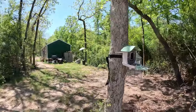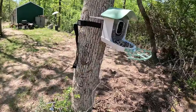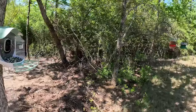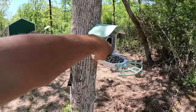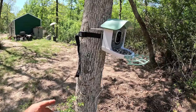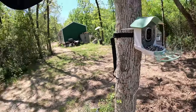I've got the camera set up. I've got the bird feeder mounted. Now this is temporary because I'm still doing brush clearing and stuff. The birds have yet to discover the feeders that I've put out here, so hopefully this will bring them in. Meanwhile, I got to sort out my Wi-Fi so that we can actually see the video of the birds. And we'll be back when we have birds.